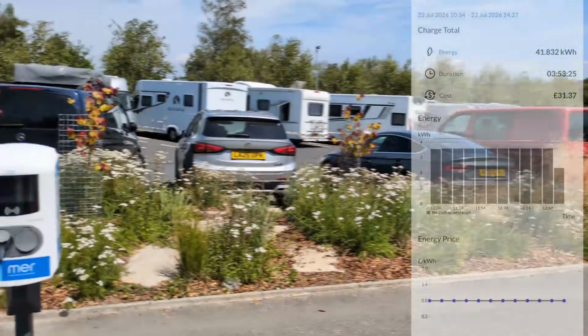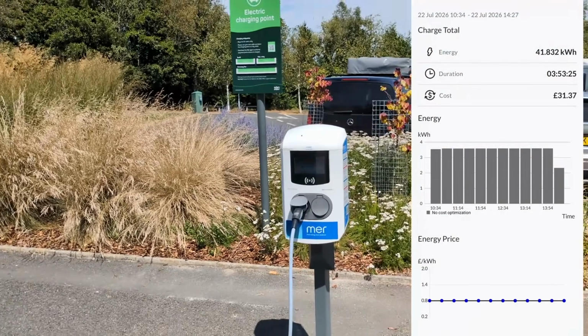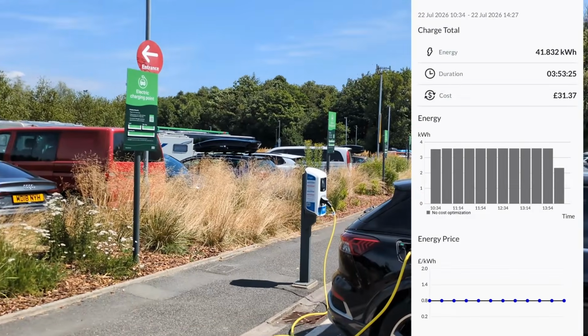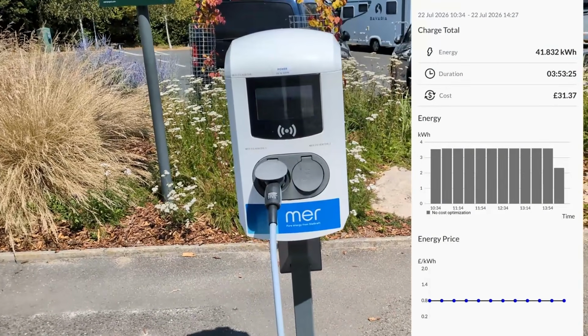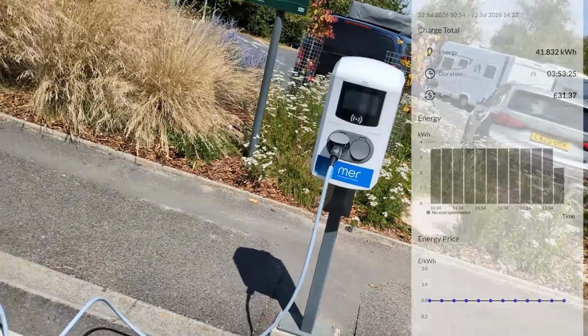Seeding project. We've just been here for about 4 hours. We've managed to get to about 97%, which is pretty good. Make sure you set your card up on the app before you get here though. There's lots of people having problems.